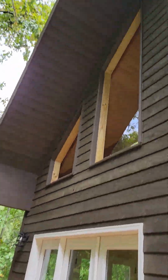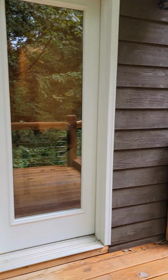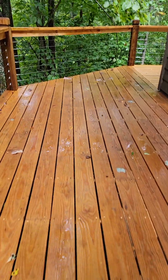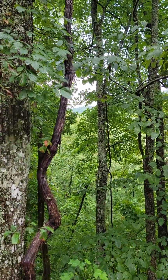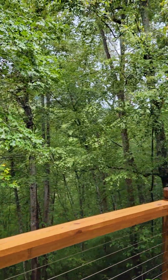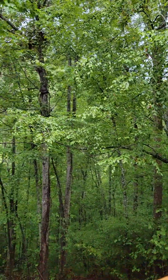And then here's the house. Done a really nice job with it. Nice wood. New deck. I feel like you're in a treehouse, kind of. See, there's the mountain right there, and you own all these trees, so you'd be able to cut open a mountain view, and there's another mountain back there. And it looks like they've done some clearing here.